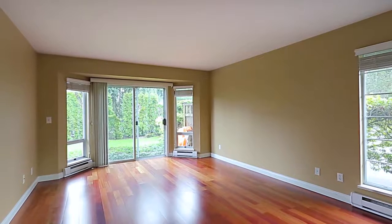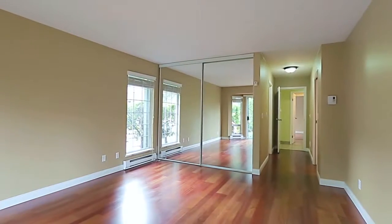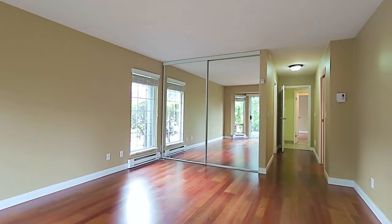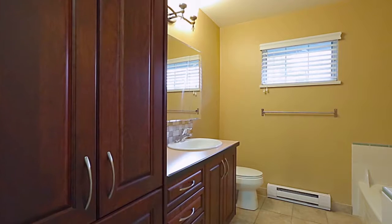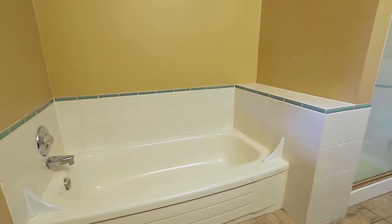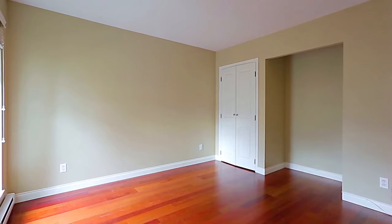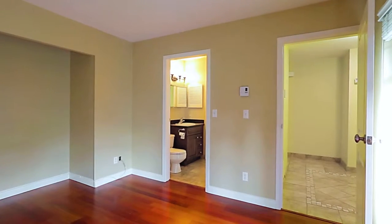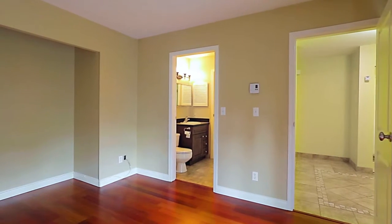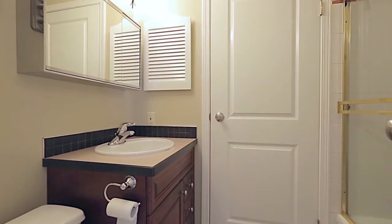Back inside, at the back of the home, the master suite has lots of windows for lots of natural light, a door out to the backyard, a walk-in closet, and a private ensuite bathroom, with separate shower and soaker tub. The second bedroom provides more space for family, a friend staying the night, or a home office. It also has cheater access into the second full bathroom, also accessible from the hallway.